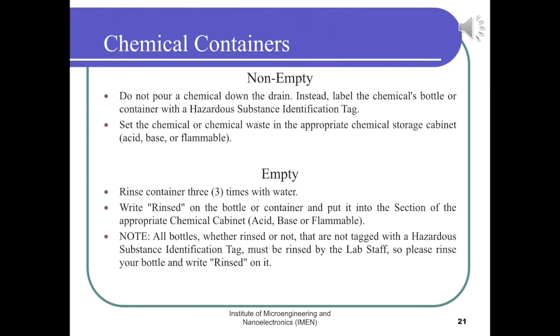Chemical containers. So we have two types of chemical containers. One is non-empty, one is empty. For non-empty, do not pour the chemical down the drain. Instead, label the chemical bottle or container with a hazardous substance identification tag. Set the chemical or chemical waste in the appropriate chemical storage cabinet, such as acid, base, or flammable. For empty, rinse the container 3 times with water, then put it into the section of the appropriate chemical cabinet.